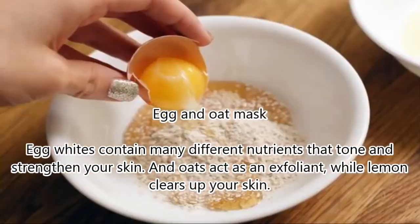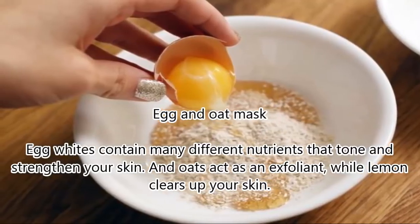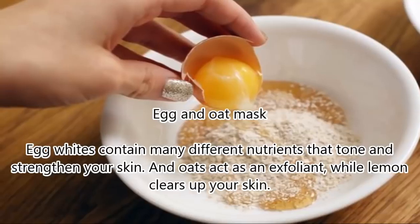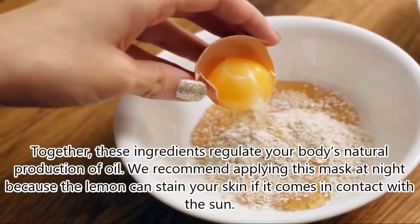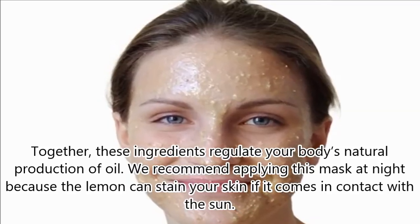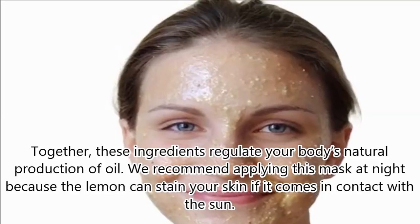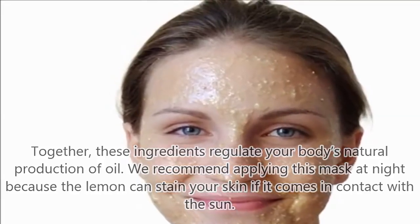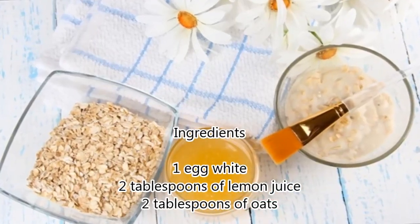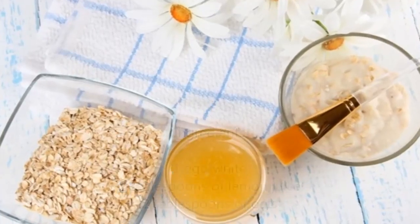Egg and Oat Mask. Egg whites contain many different nutrients that tone and strengthen your skin. And oats act as an exfoliant, while lemon clears up your skin. Together, these ingredients regulate your body's natural production of oil. We recommend applying this mask at night because the lemon can stain your skin if it comes in contact with the sun. Ingredients: 1 egg white, 2 tablespoons of lemon juice, 2 tablespoons of oats.